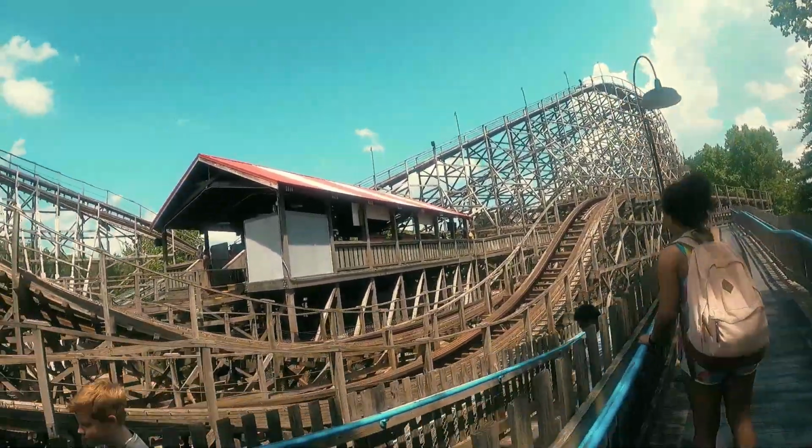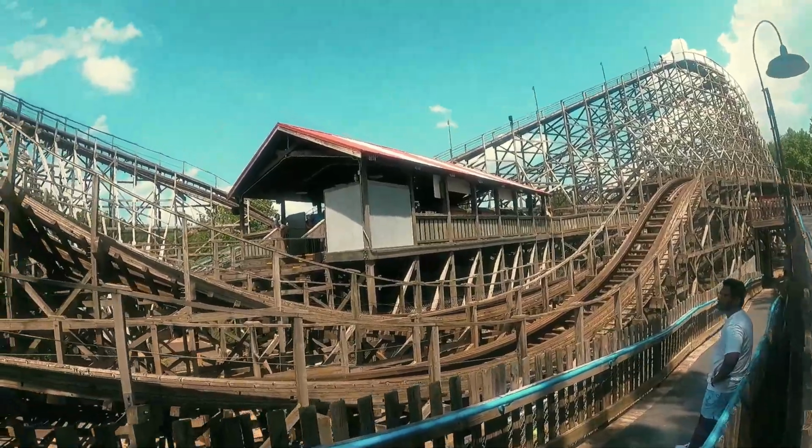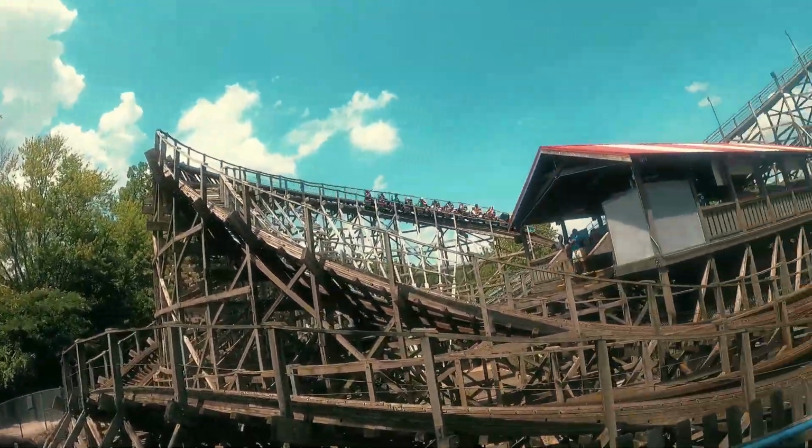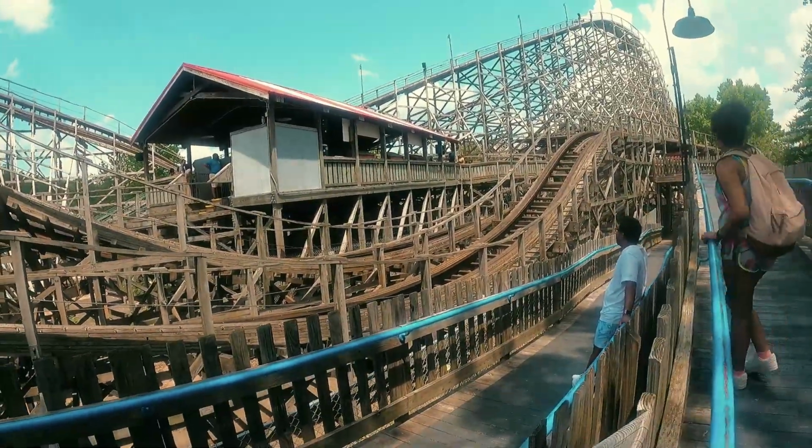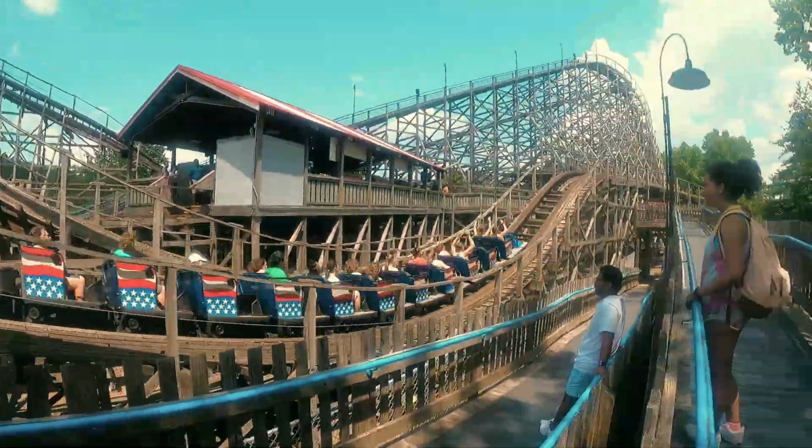American Thunder is a classical wooden roller coaster ride. If you're scared to get into a roller coaster, then this is the roller coaster you may want to start with and work your way up towards the more complicated ones.